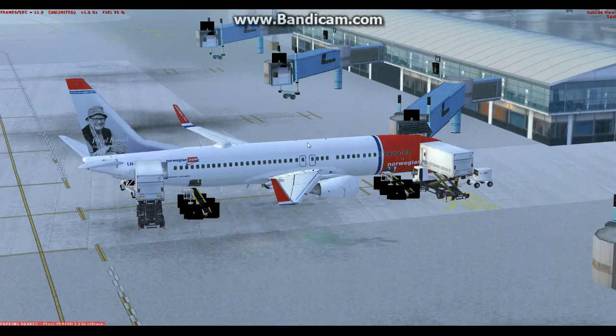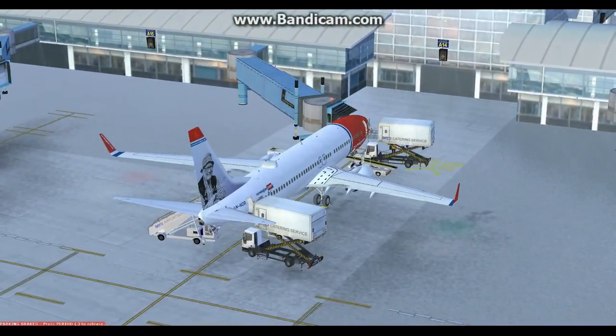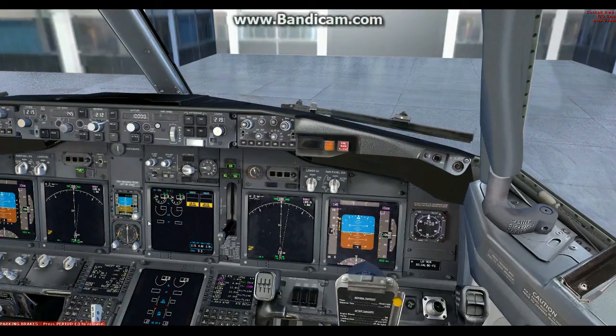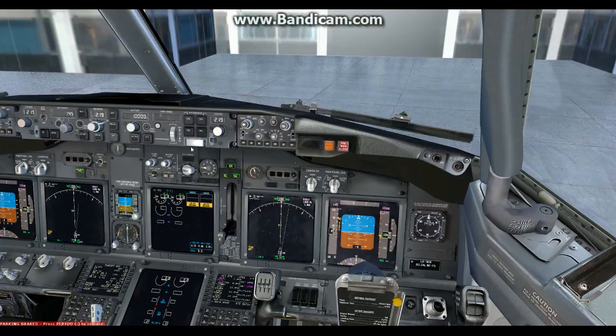Okay, so we are just waiting for the catering service to be done, and then we can commence the boarding. I'm back from the walk around. Everything looks good. The local QNH for today is 0995, like so. We're going to enter the runway heading and our first waypoint, MIXI, 329. Like so. Now will be the pilot flight.